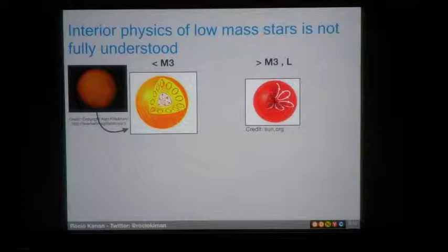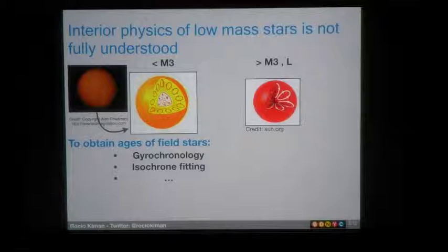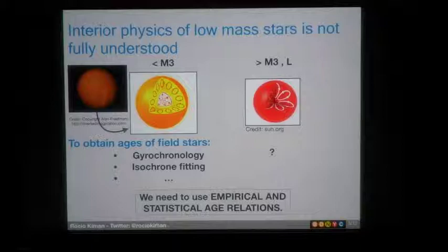So my work is, we are concentrating on getting the ages of the stars. For example, if we want to study solar type stars, we could use something like gyrochronology or isochrone fitting, different models. But when we go to convective stars, we don't know. So if we want to get ages for stars, we need to use empirical and statistical age relations. And that's what I'm going to talk about today.